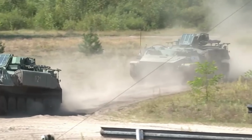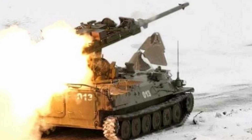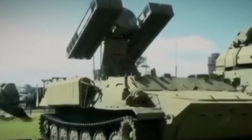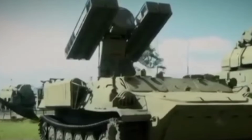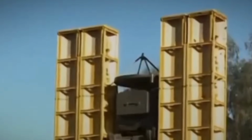From deserts to snow-covered fields, the vehicle is powered by that really good V6 diesel engine, giving a top speed of 60 km an hour on roads and 6 km an hour even in water. At its core are those 4 missile launchers designed to engage all low-altitude threats from helicopters to fast-moving jets, and primarily nowadays, drones. The 9M37 missile, the Strela-10's initial armament, has a range of around 5 km and can engage targets up to 3,500 meters in altitude.